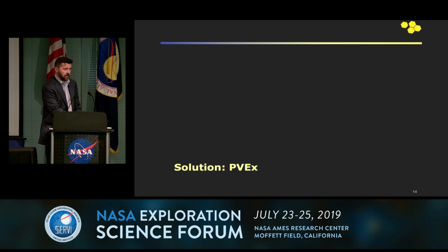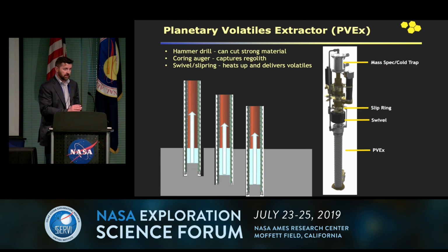So a solution to all of this is the so-called PVEx, or Planetary Volatile Extractor. It's essentially a coring drill, like you've seen in Home Depot and so on. And there is a reason for that. First, it's mounted on a hammering drill, and that means it can cut through extremely hard materials. It's a coring system, which means the core is enclosed by rigid walls, and also you do not cut the entire surface material.